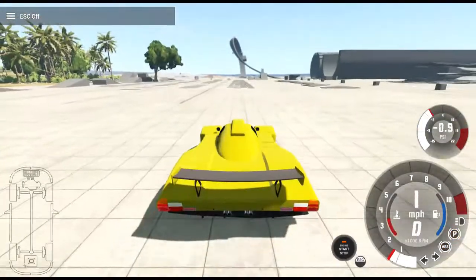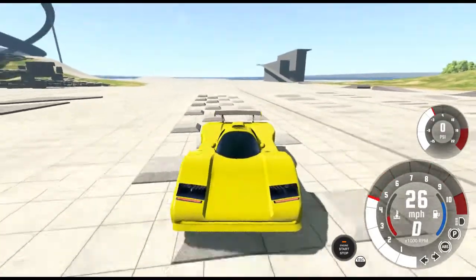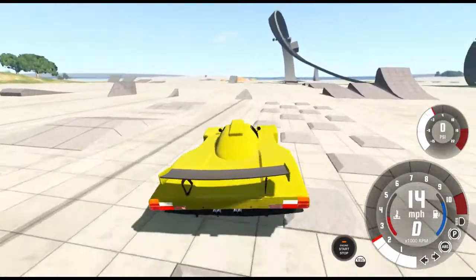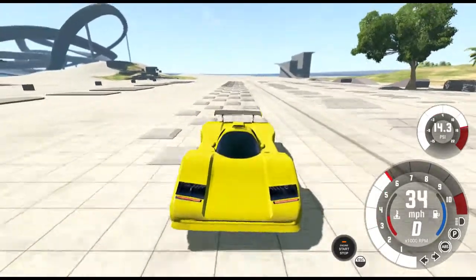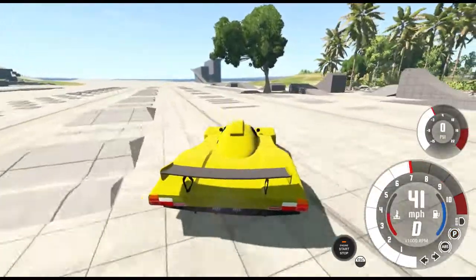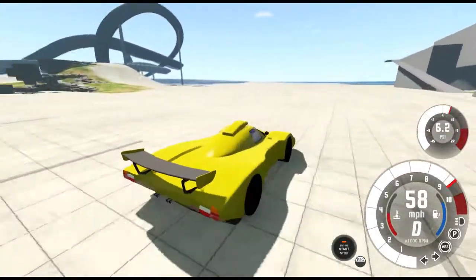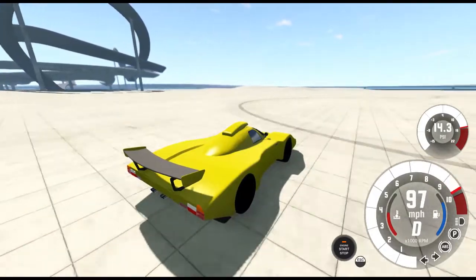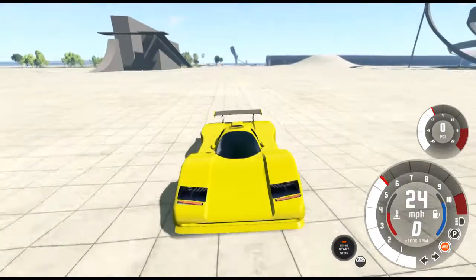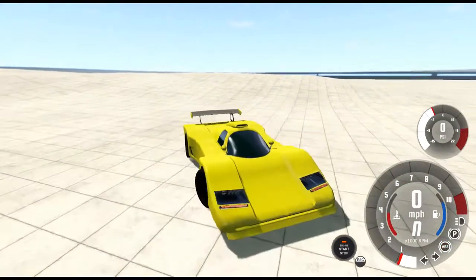But now we have to check the suspension of this thing. Suspension-wise, I put a race suspension from Automation, which is not really the best idea, but it works. As you see, stopping distance, not that bad.